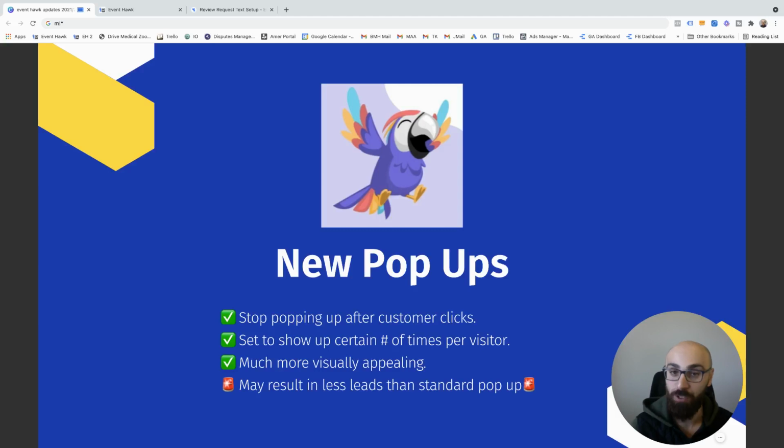And they're also more visually appealing. You guys may have seen those. They're pretty cool. They look a lot better. They have some more features, but I will tell you, they may result in fewer leads. This is one that I didn't really care about for a long time. I know we had the complaints. Every single person who signs up for Event Hawk pretty much complains about it in the beginning, and then they see the tons of leads roll in, and they're like, I don't care. You might get 1 out of every 100 customers to say something about the pop-up. The standard pop-up works. I'm going to be honest with you, on my own website I still have the standard pop-up. I have not upgraded to the new pop-ups, the Popped-in, because it just works so well for me.